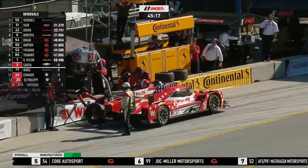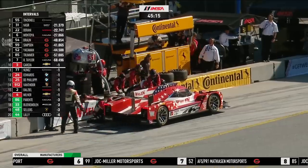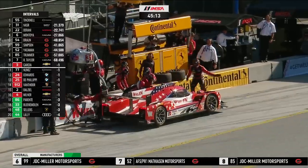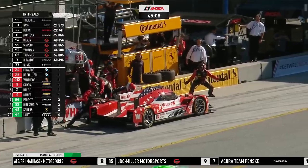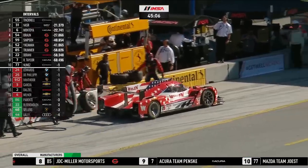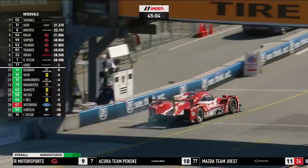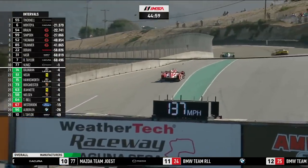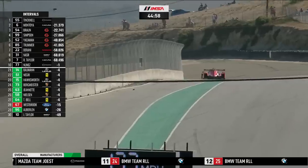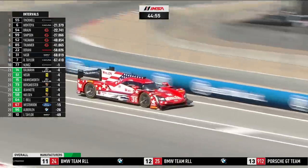The Whelen Engineering Cadillac was right on the tail of that car into the pit lane. And it's good to get in now, get that pit stop done early because you're then going to be on fresh tyres. Anybody else out now who's in a battle with somebody else needs to get into the pits. The good news for Harry Tinkley, he's way out in front. He's got a 20-second lead now over everybody else, so he can afford to be a little bit more conservative, make sure he comes in and makes a clean pit stop.